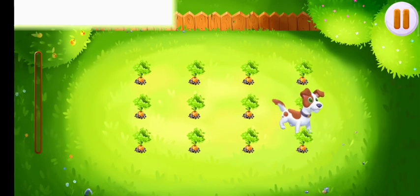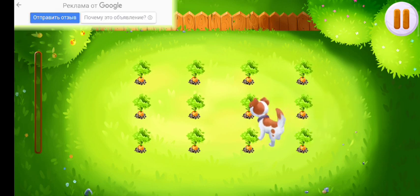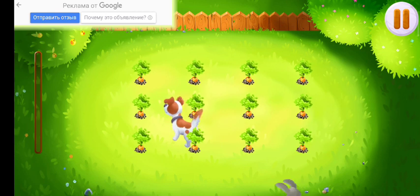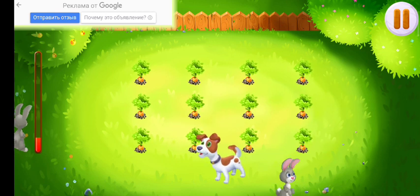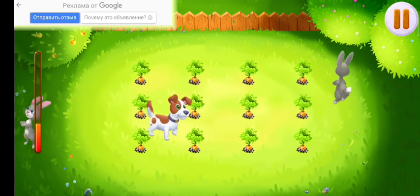Lucky the dog protect the carrots. Tap on the hares so Lucky will chase them away. Amazing!